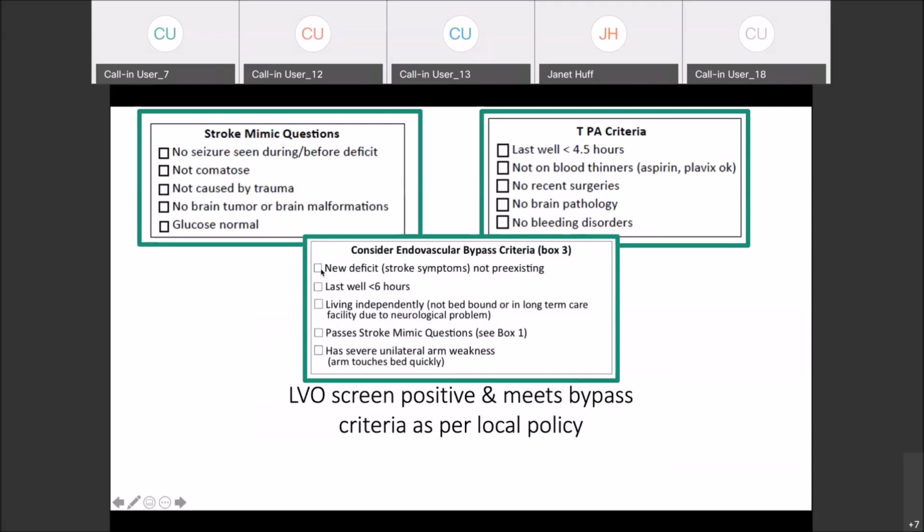Less than 6 hours, new deficit to make sure that these aren't old deficits, living independently, because if someone is bedbound at home, I don't know if you should bypass these people. And then pass the stroke mimic questions, very important. And then has severe arm weakness in addition to the VAN symptoms. These are ways to become specific in the field. And anyone who has weakness with the cortical symptom, you can still test them, but maybe bypass only for severe weakness, they pass all the stroke mimic questions, they were living independently. So your positive predictive value goes up. Again, I would only propose this if we're still identifying them in the primary stroke centers and we're getting CTAs on most of these patients.